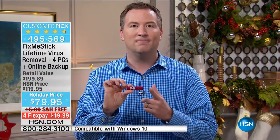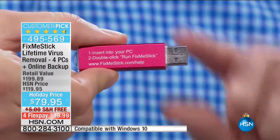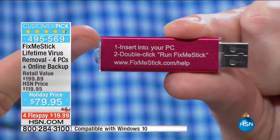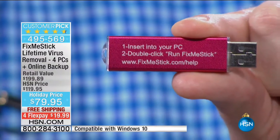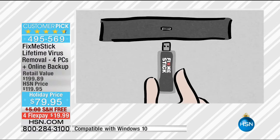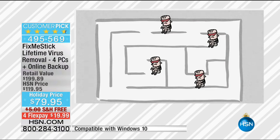And here's all you need to do. It comes on a simple little USB stick. You take the cap off, and let me flip it over for you, because this is the entire user manual. There are no other instructions you need other than insert into your computer, double-click run Fix Me Stick, that's it. As soon as you plug that into your computer, it starts running, operating like a vacuum cleaner. It checks every single file that you have. It doesn't just scan it once, it actually triple checks every single file. Most of those viruses are lying dormant, hiding and sleeping on your computer, waiting for you to open programs, and that's when they attack and cause the damage.